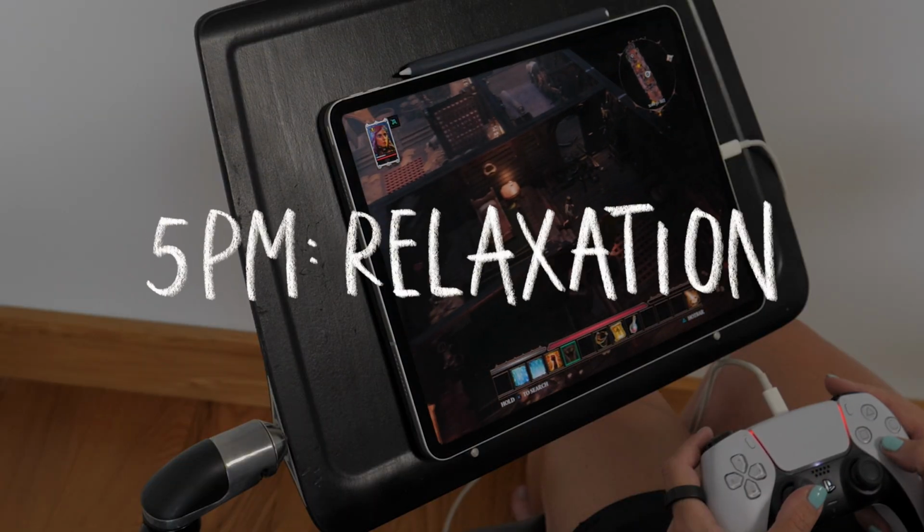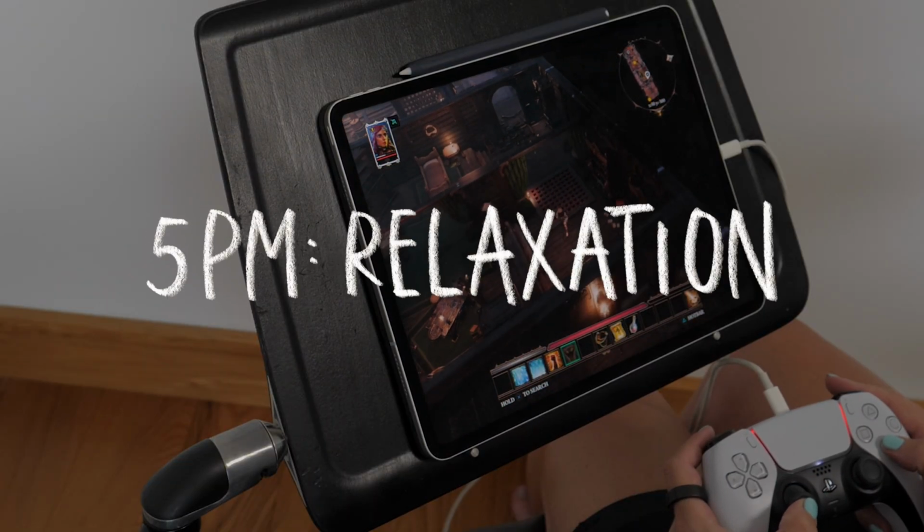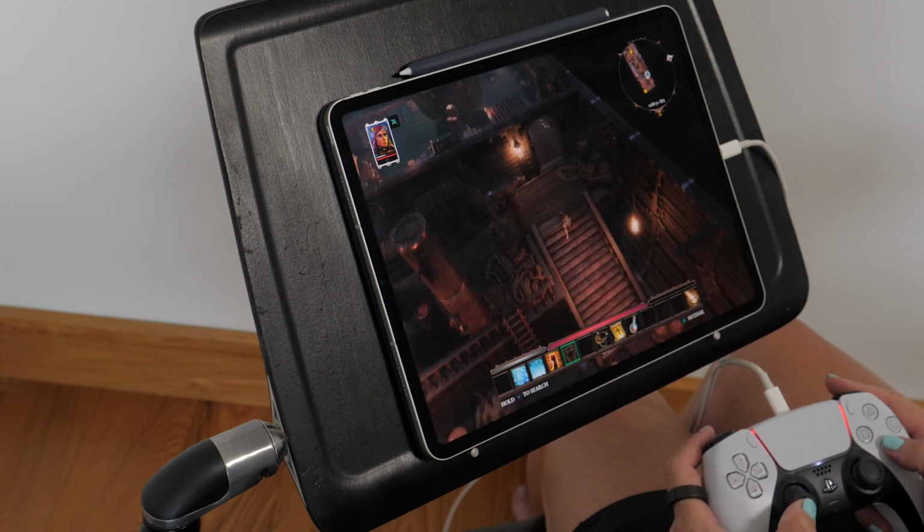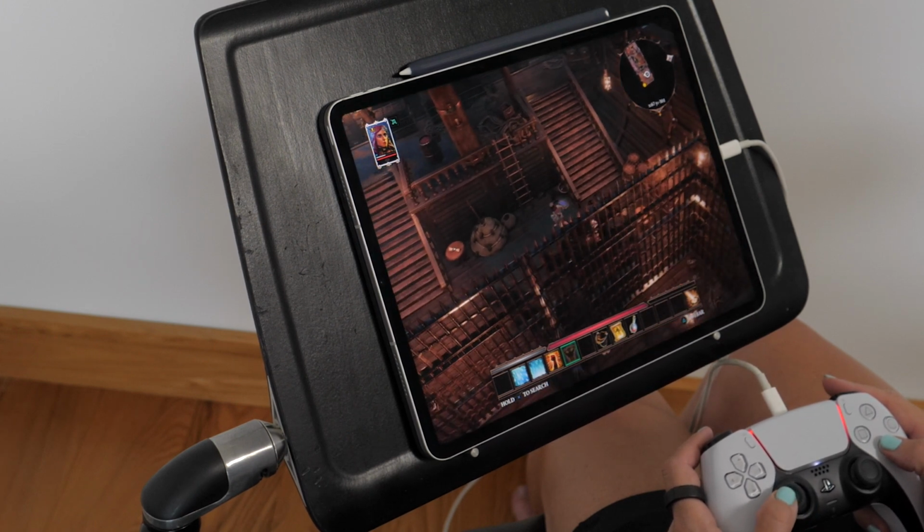And then once I'm finished, I allow myself to relax a little bit. This can either be playing a quick game, going for a walk or swim, or sometimes I practice the piano if I didn't have time at lunchtime.